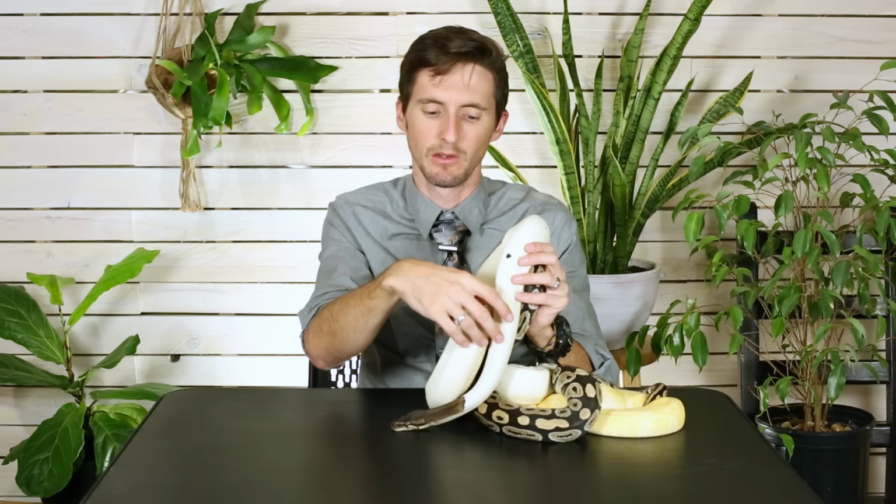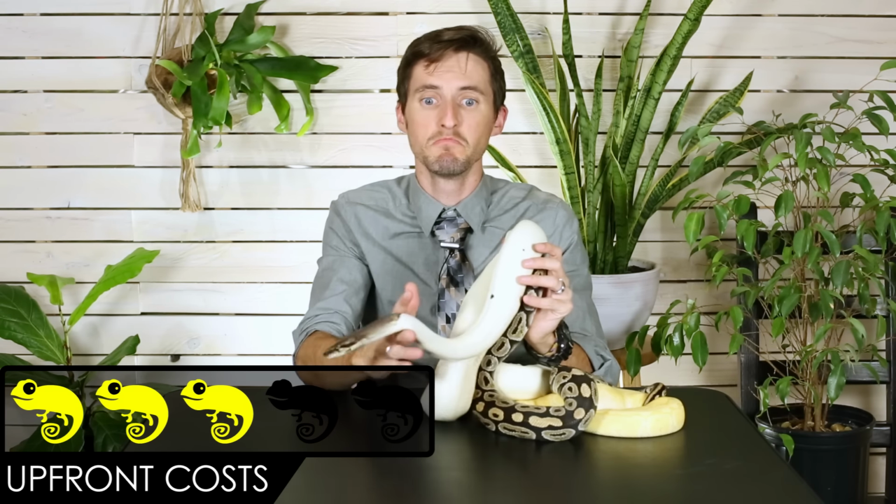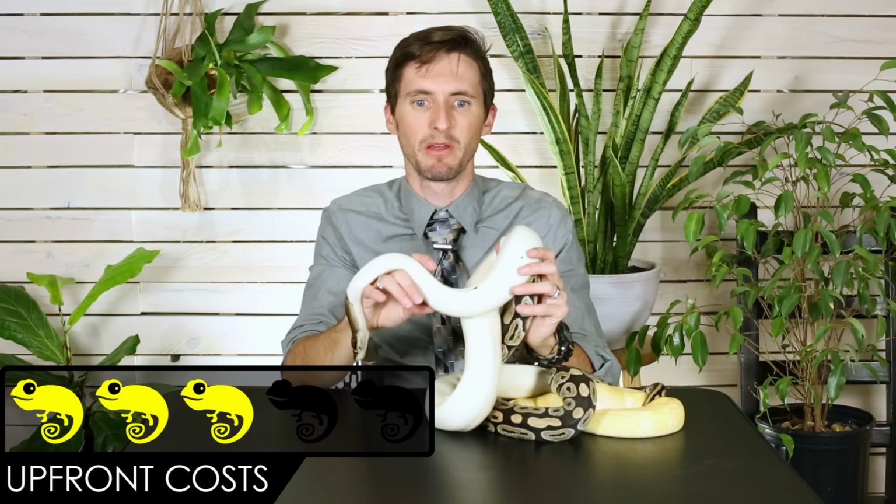Both of these options, though, are going to be somewhat expensive, maybe running a few hundred dollars for you to get a really good setup with thermostat and proper heat. Not too bad, but that's why we give them a 3 out of 5.